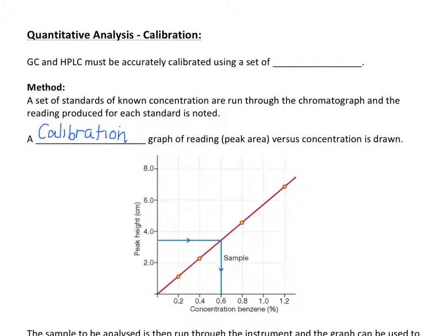So in this instance we have peak height on the y-axis and the concentration on the x-axis. So these have each been plotted. These are the points in which our standards have been produced, and we can use this calibration curve to then read off our sample. So our sample has a certain peak height, and therefore if we plot that peak height based on this value here, we can then read off our concentration from our calibration curve.